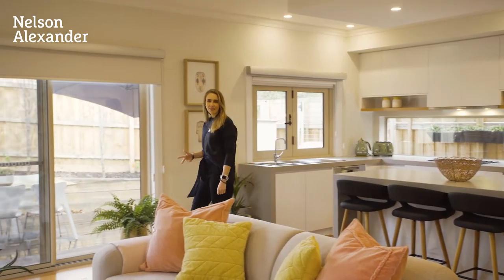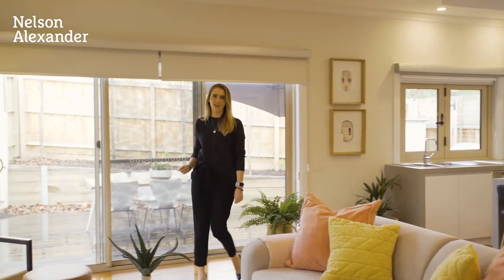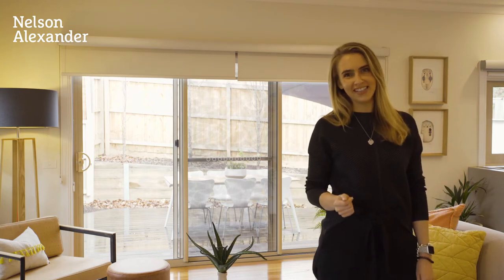This area is the seamless connection between kitchen, dining and living. We find that this is where buyers spend the most of the time, and this is what they love to see in a home, something that they can enjoy all year round.